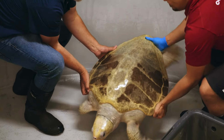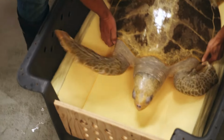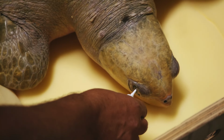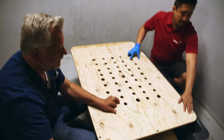We want to be as efficient as possible. We don't want Bernie to be out of the water for too long. The more chance of muscle damage and pulmonary damage. So we just want to be as efficient as possible with him. Right now what I'm doing is I'm just putting lube on his eyes just to protect him for the transport. Just slide that down.